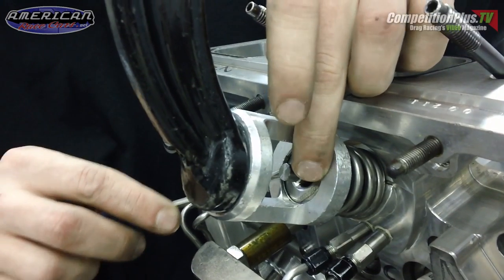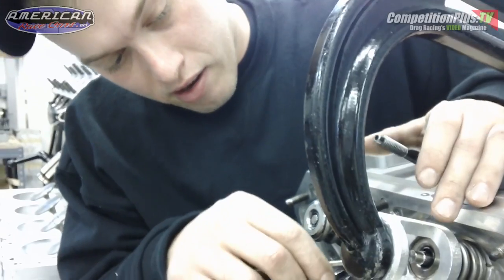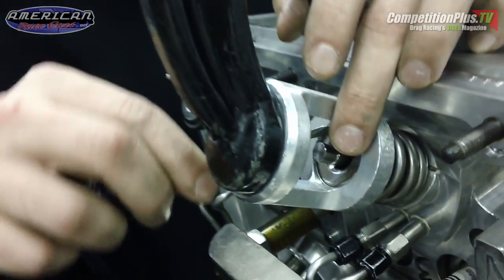How many sets of heads do you need to have ready for testing? Just 3 for right now. That's the plan.